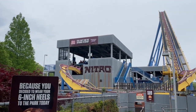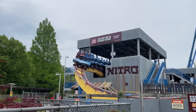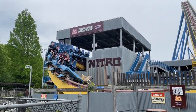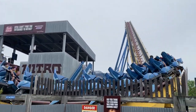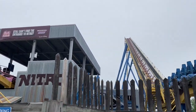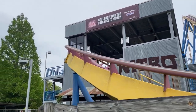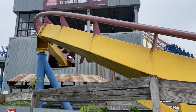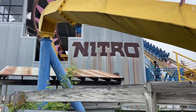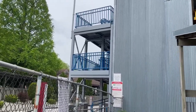All right, let's go check out those blue trains on Nitro. As some of you know, Nitro recently just got new trains and they are looking amazing. As well, the station got a fresh new look. I love those blue trains. This station, I'll tell you, needed a refresher. Now, if they could just clean up some of this rust that's on the side, that would be great, but looking a lot cleaner.